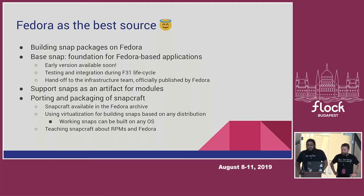The handoff to the infrastructure team for publishing and releasing does not mean that I'm going to go away as the maintainer of that particular piece of software that does that bit. I'm actually in the process of writing the tool, and I intend to maintain it as part of working with RHEL-eng and other infrastructure-y people. So it's not like I'm going to throw it over the wall and it's all your fault if it breaks. I'll still be around to help, of course. And of course, this is all about producing snaps as an artifact for modules.